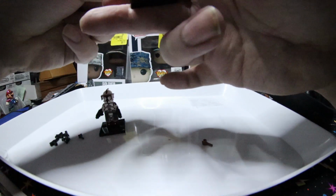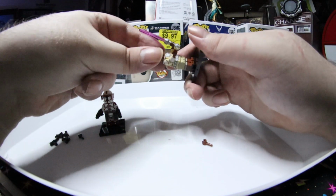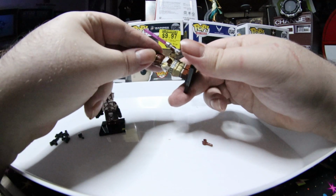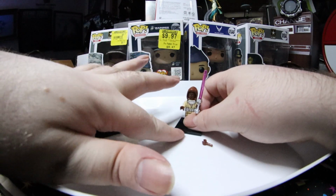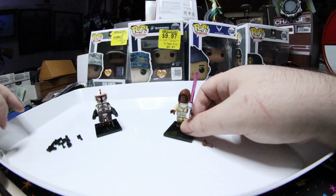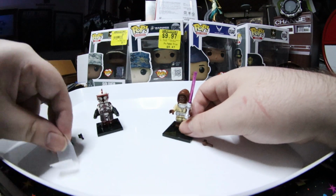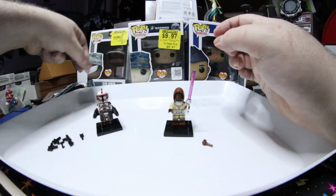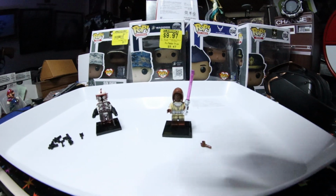So if you just wanted to collect certain characters that are cost prohibitive in actual Lego, or never existed to begin with, or are too outdated for you, then yeah, go ahead and check out Lego Empire.